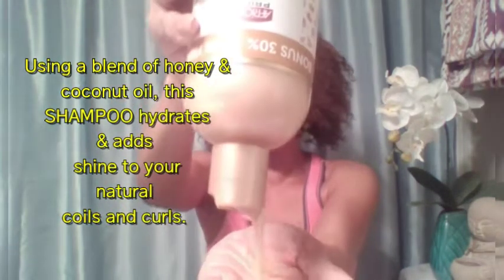Moisture Miracle Honey and Coconut Oil Shampoo gently cleanses natural hair to remove dirt and buildup. Using a blend of honey and coconut oil, this shampoo hydrates and adds shine to your natural coils and curls. All of the products smelled so clean and so fresh.